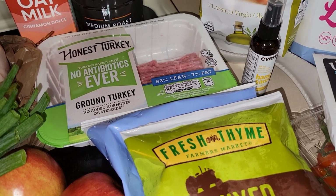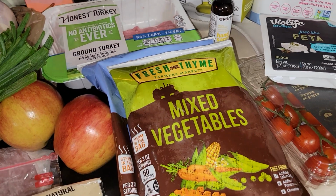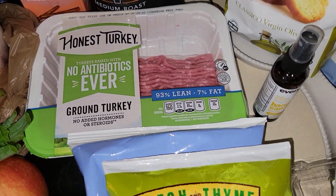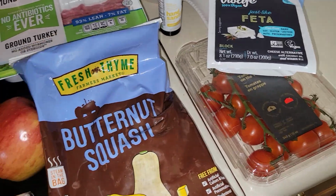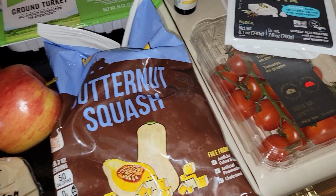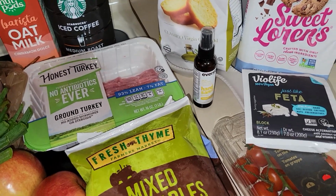So I have her puppy, and I have my dog, and I've been feeding them and cooking them fresh food. So I have a pound of turkey for them. I will mix it with some brown rice. I have some mixed vegetables. I'll do probably about half this bag, and maybe a quarter of this butternut squash. Mix that all up for them, and they will devour it.